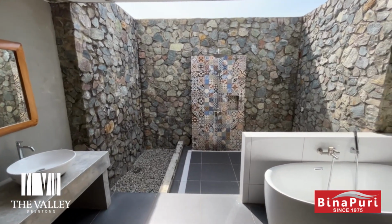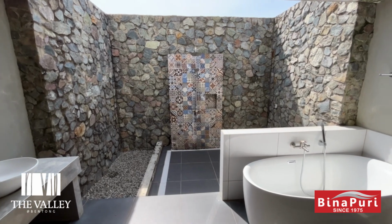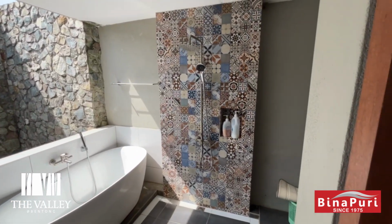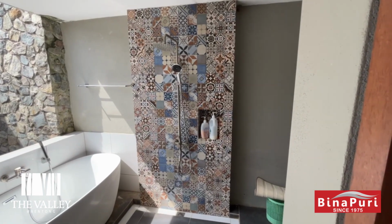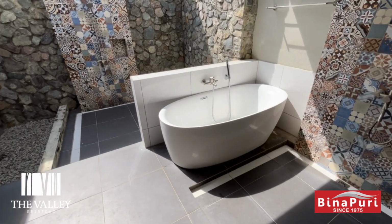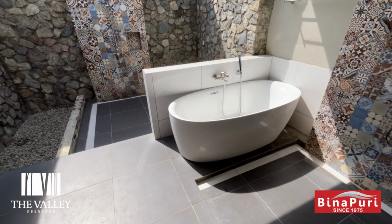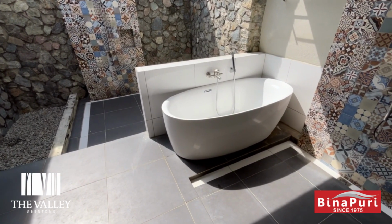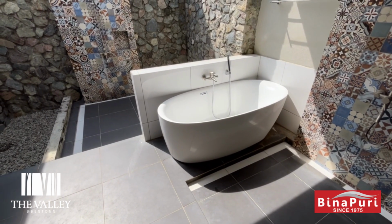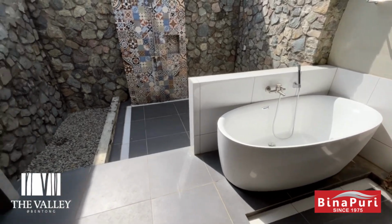Look at the beautiful design. Oh, full Balinese inspired design. There are two, in case you're a shy person. And look at this beautiful bathtub. Imagine soaking your entire body in it, with a couple of beers by the side. Excellent. Okay, so now let's head over to the bedroom.